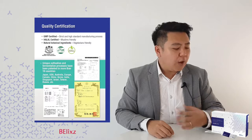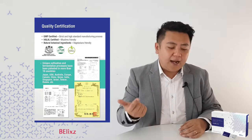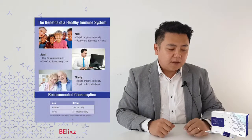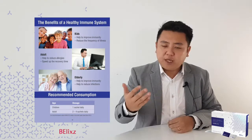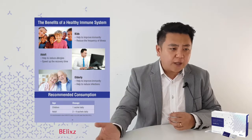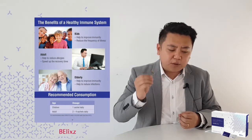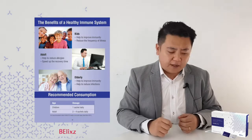So Shiruto has been getting certification in GMP, halal, and it is safe to be consumed by all vegetarians. And who needs these products? Who needs Shiruto? Kids, from a few years old, probably they have been sent to childcare, playing with all the different kids, and they get all the infections. So it helps them to improve their immunity, to reduce the frequency of illness.